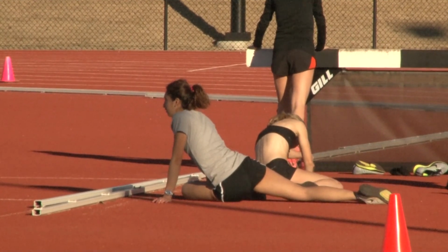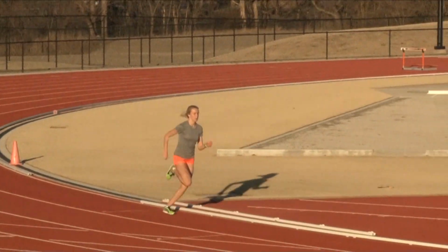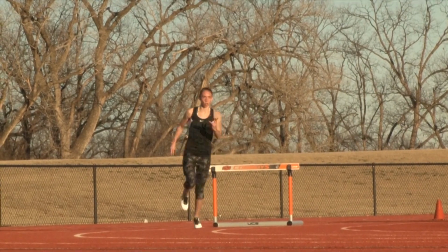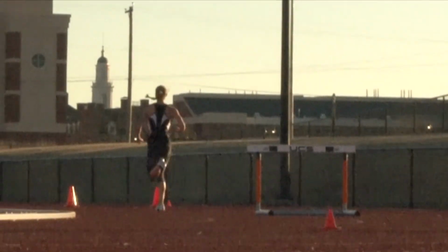Although she was out for part of last year's outdoor season, Savannah has been able to recover and help the team to a number 13 ranking in the indoor category earlier this season.